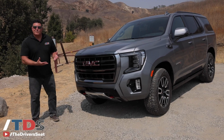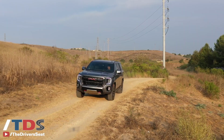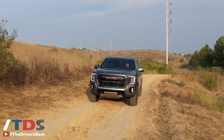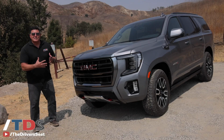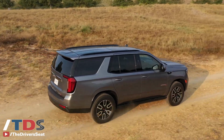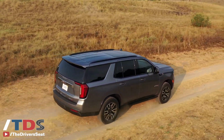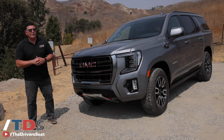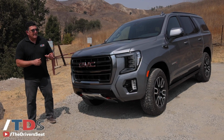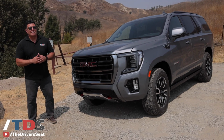The only thing I regret is we didn't have a chance to do any significant off-roading with it, but that's how GMC is positioning this vehicle out of the box. It is the most ready-to-use premium off-road vehicle. It's a lot to say with vehicles like the Land Cruiser and Range Rover, but I bet they're right, because I bet more people are going to take this off-roading than they're likely to take those, especially the first owners.